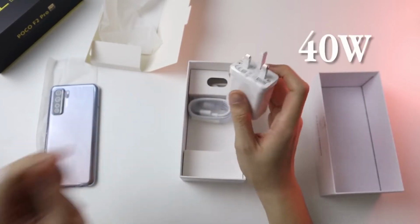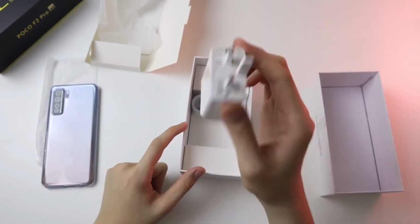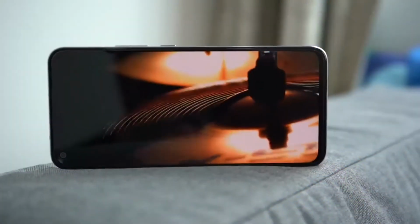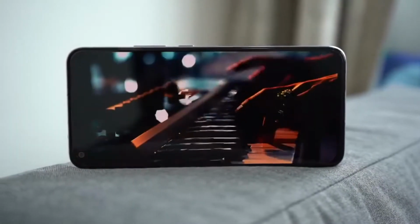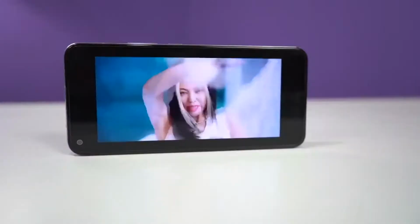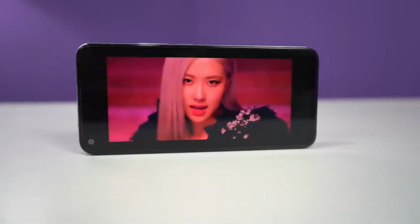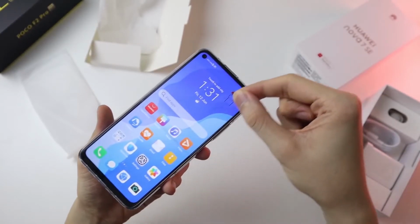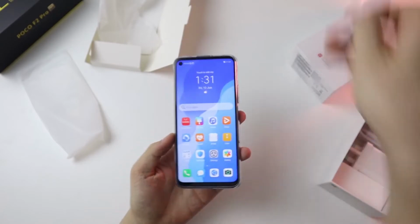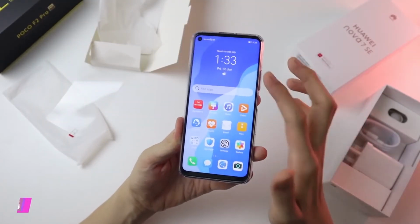Display. Screen size is measured in inches, diagonally from corner to corner. The 6.53 inches OLED capacitive touchscreen with 1080 x 2400 px resolution is multi-touch capable. Technology: OLED. Size: 6.53 inches. Resolution: 1080 x 2400 px. Multi-touch: Yes.